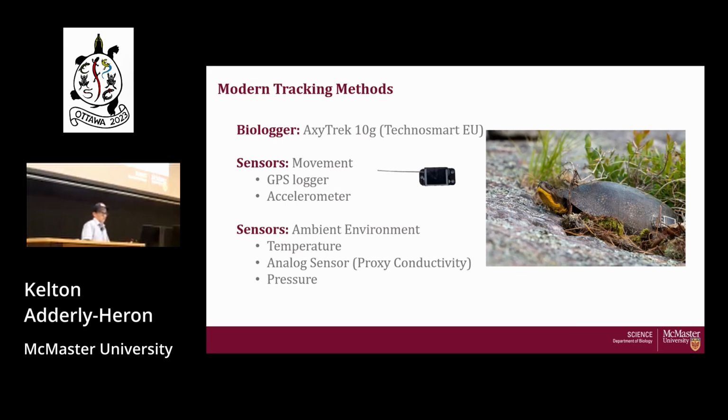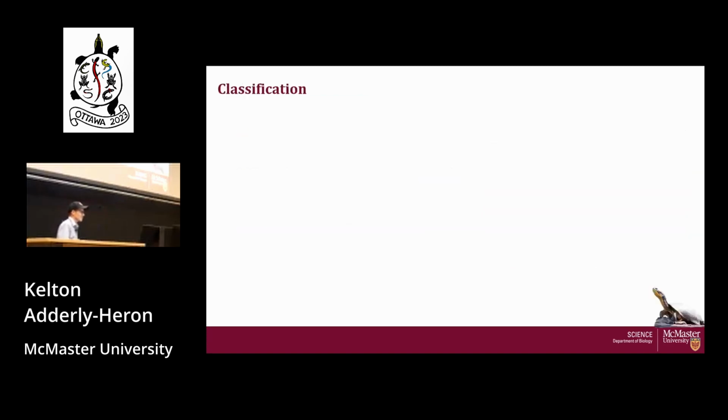And then there's also a solar panel on it, which helps maintain battery life depending on the turtle's behavior as well. We attached these to a few different populations, but the classification and the accuracy are mainly based on a single population in a coastal cattail marsh in Georgian Bay.